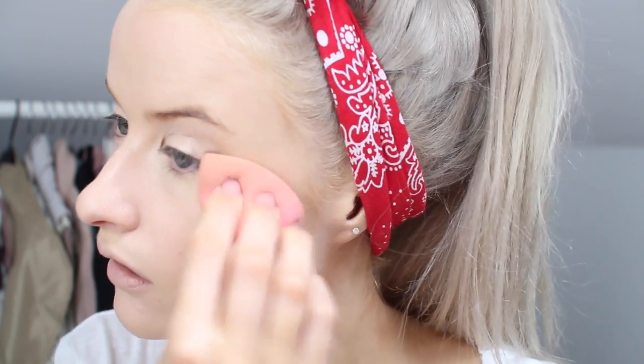Okay, let's just work this in with the damp beauty blender. There are some days when my concealer doesn't quite look perfect, and it's usually when I've had a bad night's sleep, which I did last night, really bad night's sleep. So I'm just going to go in with the Bobbi Brown Corrector in Light Peach, and just dabbing my beauty blender into that. Just going to go over top in this very section here. That'll do.